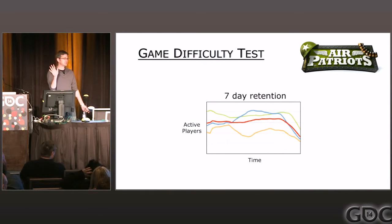So what's the result here? Why does this even have anything to do with A/B testing? Well, this is what we call a happy accident. You can look at this and go, oh my gosh, we're in so much trouble.